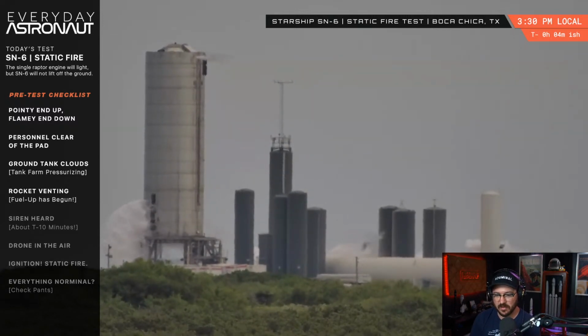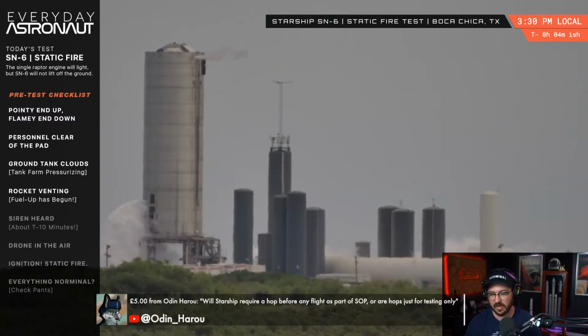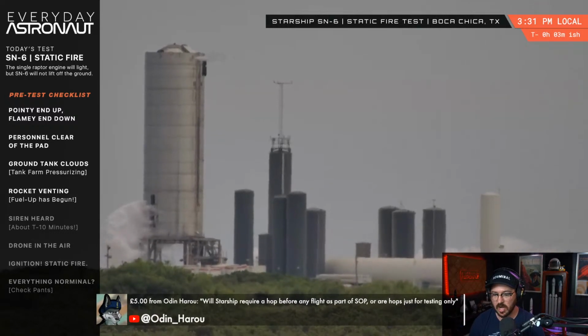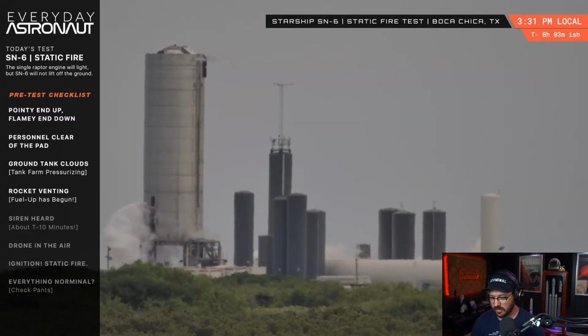So let's see. Will Starship require a hop before any flight as part of SOP, or are hops just for testing only? Does anyone know what SOP is?